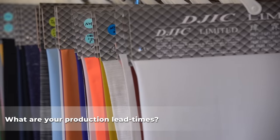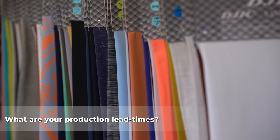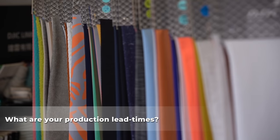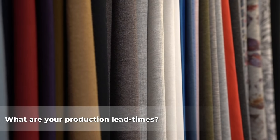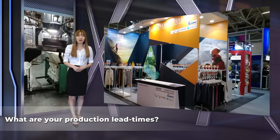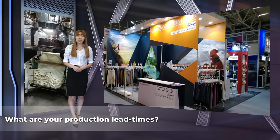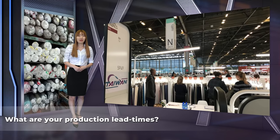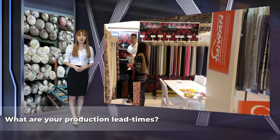As a vertical factory, most of our fabrics are knit, dyed, and finished in our mill, and we are able to shorten production lead time whenever needed. Our standard lead time for production is 35 to 60 days for bulk, and 30 to 50 days for sampling.